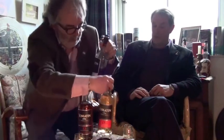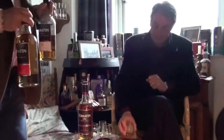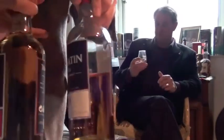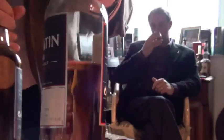Much darker, a little bit sweeter, and you get the gentle hint of what we think is peatiness, but there's no peat at Tomatin. It mostly comes from the water, but it's more prominent in the 18 years old. Yeah, just show the camera there. That was the difference in the colour. This is the 15, and this is the 18. This has had no sherry influence at all. This has got sherry influence.